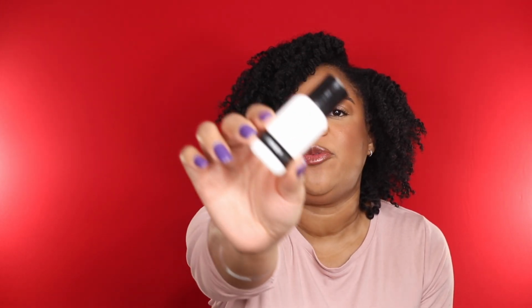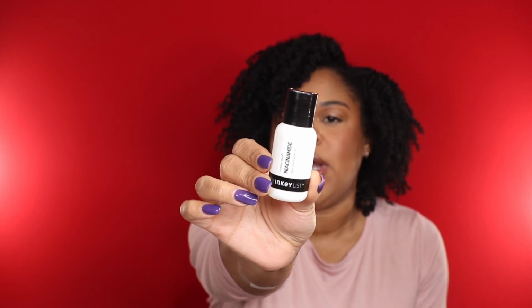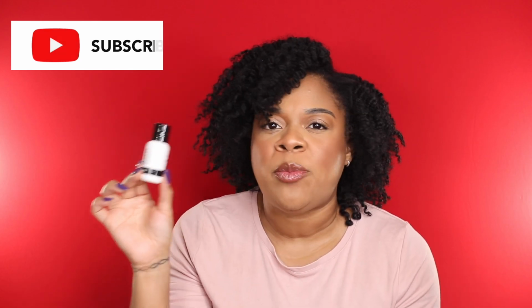Also finished up this Inky List Niacinamide. This was cool, a nice affordable option, especially if you're having an issue with like excess oil in your pores. Now that it's gotten cooler, my dry skin ass doesn't really need niacinamide to help control oil. I just don't need a separate dedicated niacinamide product, but if you need one in your regimen, definitely recommend getting this one from the Inky List. It's a nice, affordable, and accessible option.